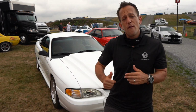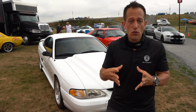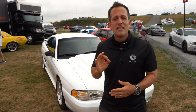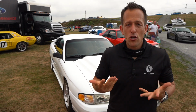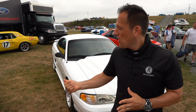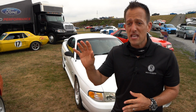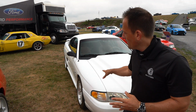It would be nice if I could pop the hoods on these, but because of the pandemic, they're not allowing us access to the inside or underneath the hood. But you know me, I'm still going to bring it to you the best that I can, and in 95, this is what we were talking about, Ford performance. One of just 250 examples, only available in white. And that's the interesting thing: when you look at the 93, that one was available only in red. The 2000 Mustang Cobra R was only available in red. This was only available in white.